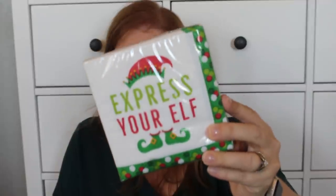So I saw these at the Dollar Tree and I thought they were super cute. It says Express Your Elf, and they are the perfect size for a lunchbox. How many are in here? There's 24 in here, so I think that's a pretty good count for a buck.